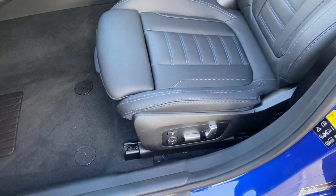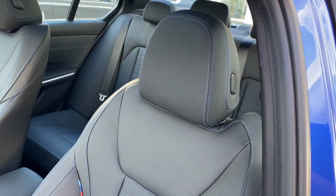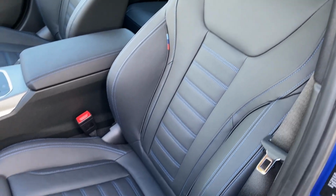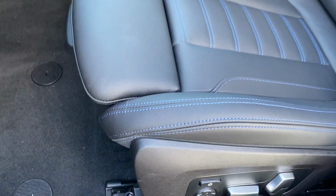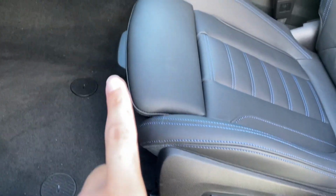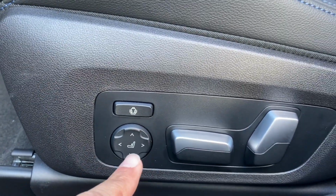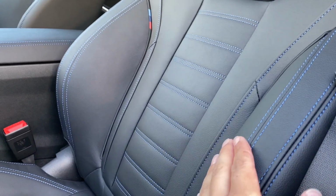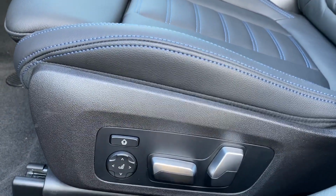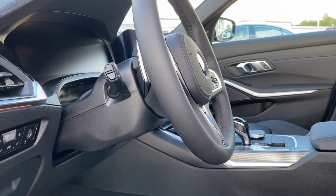So here is the driver's seat, and those seats are actually part of a package. It's called black leather with blue stitching. Overall, the design just looks amazing, and I love the blue stitching right here on the seats. And there's going to be a thigh support right here. It is a manual thigh support. Power seats, of course. You'll have the lumbar support, and this button actually controls the sides of the seat to hug you in place when taking sharp corners. But anyways, guys, let's go ahead and jump inside this BMW, and I'll show you the rest of it.